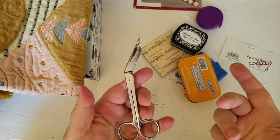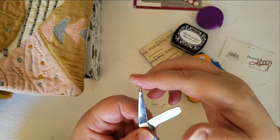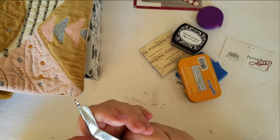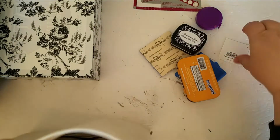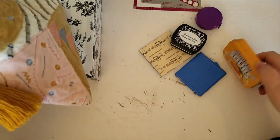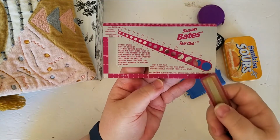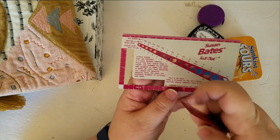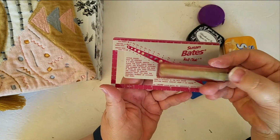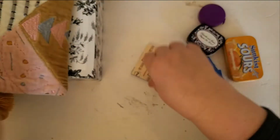And I like them for using my yarn. There's no sharp edges on it. And I like them for working with my yarn. Put that back in here. I'm also going to add these in here. I'm going to put my needle gauge and my gauge check here. And I'm going to put this little nail file. That's a good place for those to live.